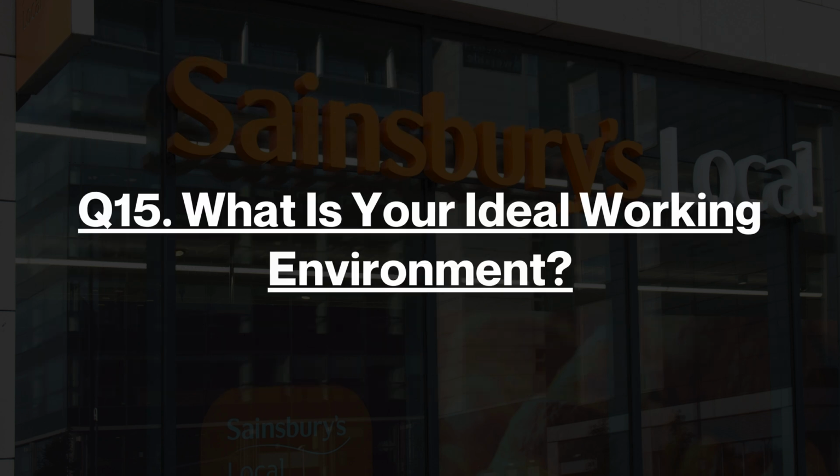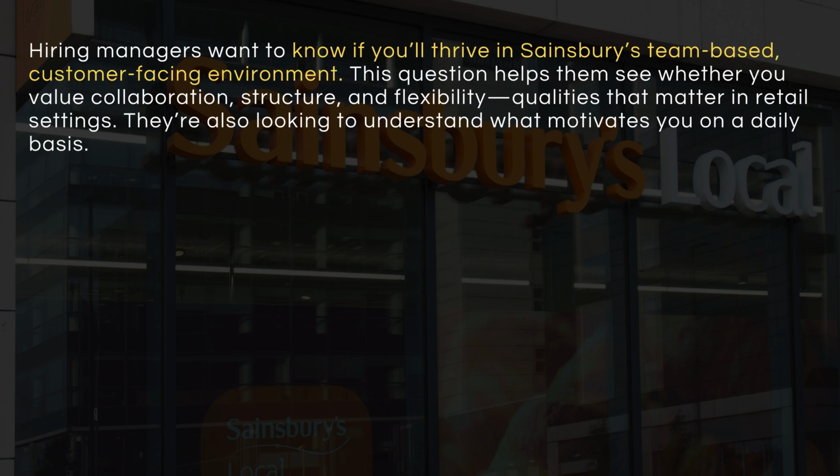Question number 15. What is your ideal working environment? Hiring managers want to know if you'll thrive in Sainsbury's team-based, customer-facing environment. This question helps them see whether you value collaboration, structure, and flexibility, qualities that matter in retail settings. They're also looking to understand what motivates you on a daily basis.